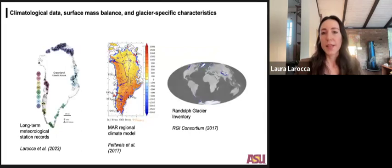So we also assessed glacier response to changes in climate by comparing regional frontal change rates with long-term weather station records, as well as catchment-specific climate and surface mass balance output from the MAR regional climate model. And surface mass balance is the difference between accumulation and ablation of snow and ice on the surface of a glacier. So specifically, we looked at summer temperature and accumulated precipitation from 7 stations with long-term observations that were closest to our 8 regions of interest.